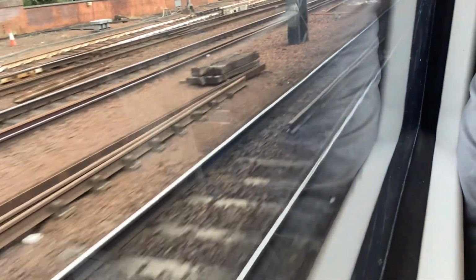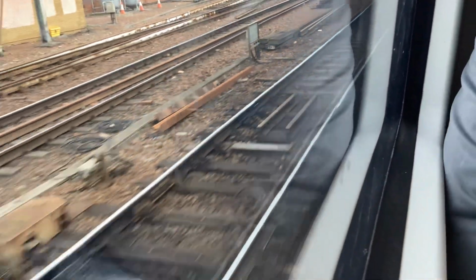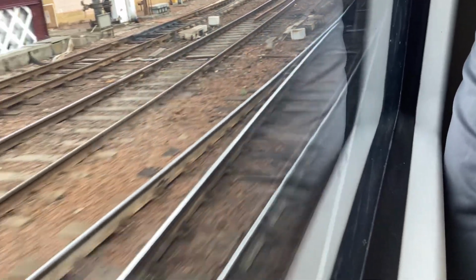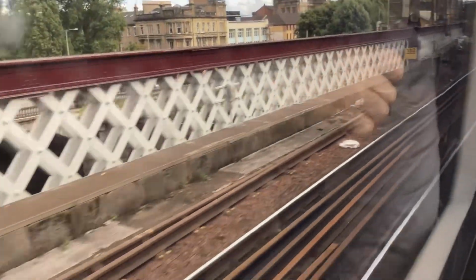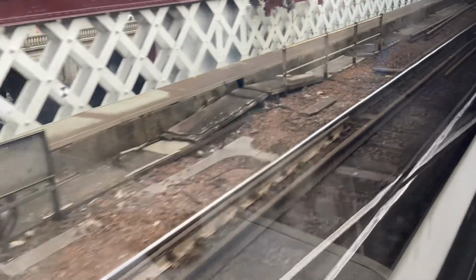We are now approaching Glasgow Central. Please mind the gap when alighting from this train. Here, that's what I mean about the Class 156. 411. That was bad timing, just as you turned it as well. Like that.